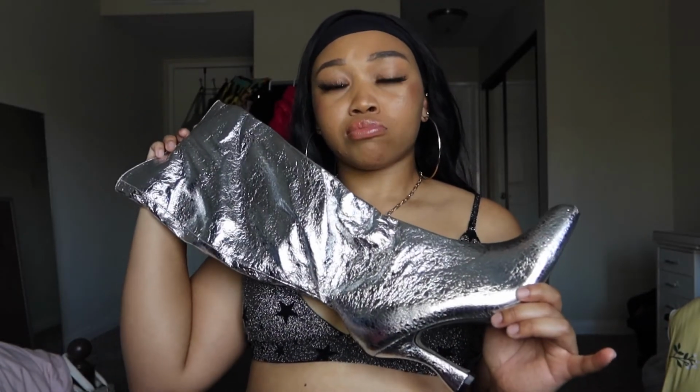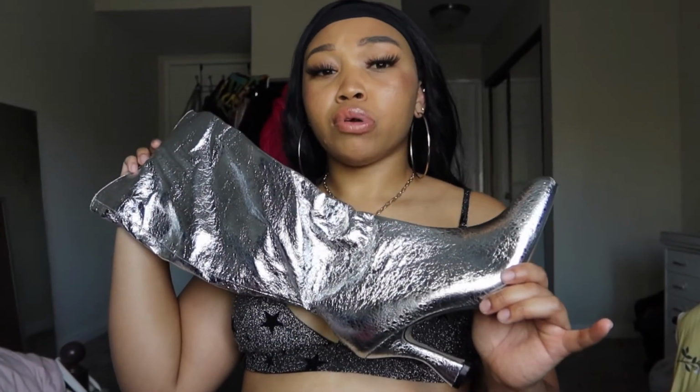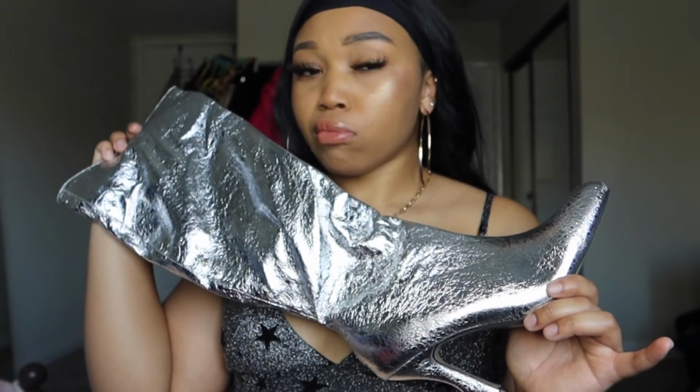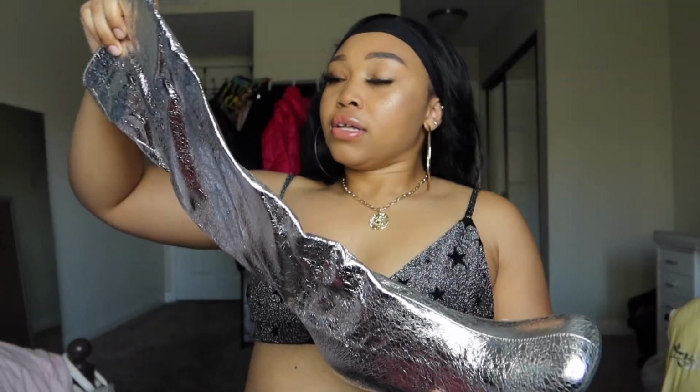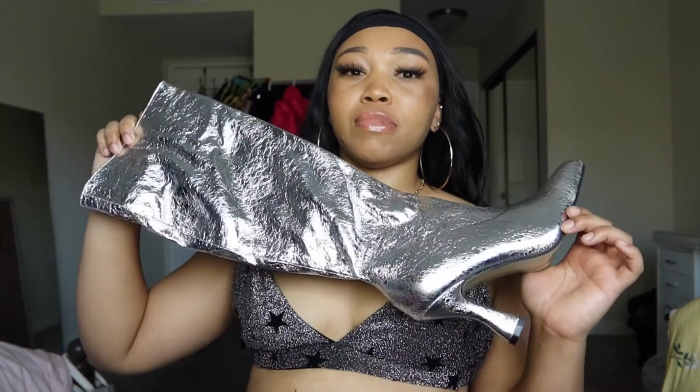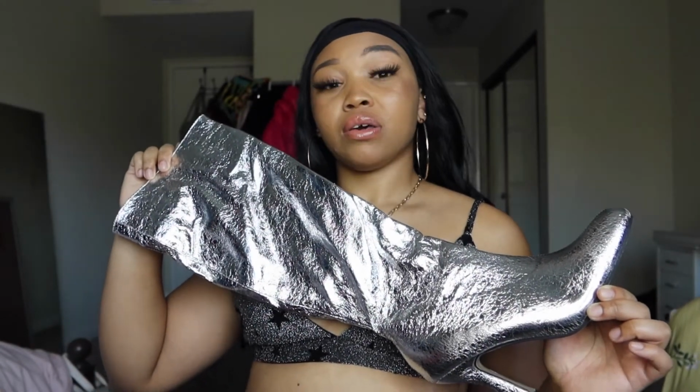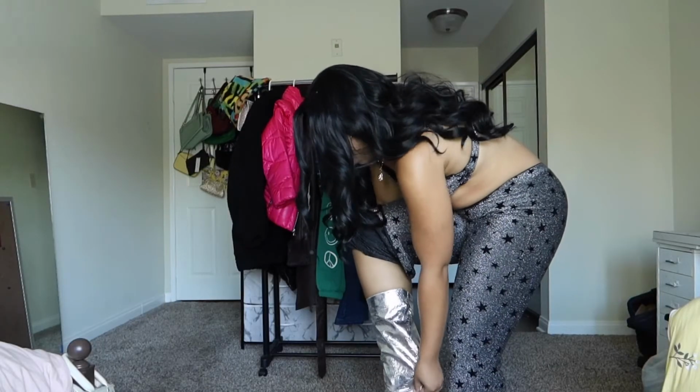I wanted to style this outfit that I have on right now with these. And you may be thinking, did you take a boot and wrap foil around it? No. These are just some nice little shiny boots that I got from SHEIN. And I gotta try them on because last time that I tried on some knee-high boots, I ended up having to return them because my calves were too big. Let me just try them. Let's just move on to the next item.